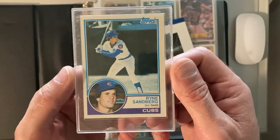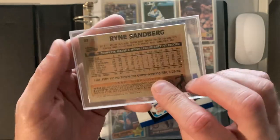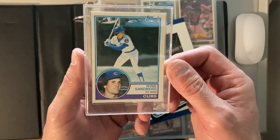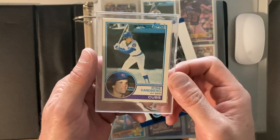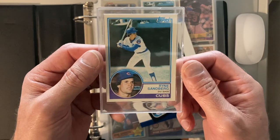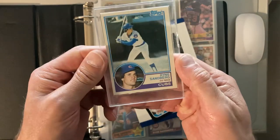This is a 1983 Topps Ryne Sandberg rookie. You can see it's a little off center left to right, but it is otherwise in perfect condition. I got this when I was probably 11 years old. I was living in Iowa at the time. And in the back of, I think it was Beckett Price Guide Monthly, they had classified ads. I found a guy in Boston who was selling this. I think I bought it for like 60 bucks, and he mailed it to me, this being pre-eBay days. And I've had it ever since.